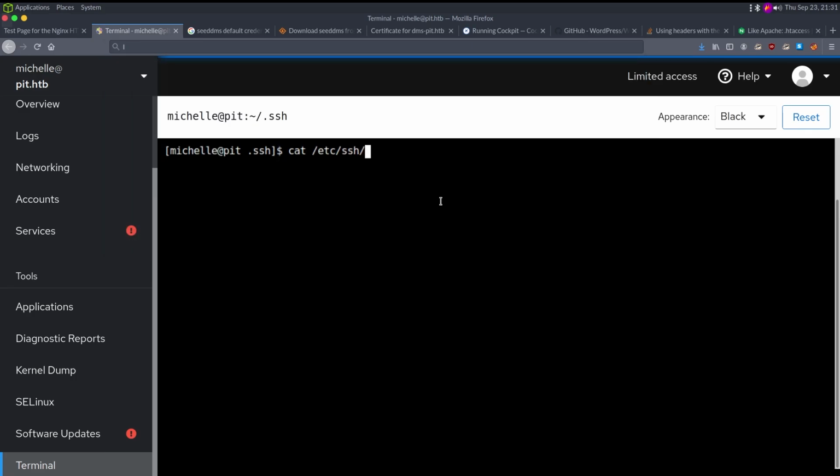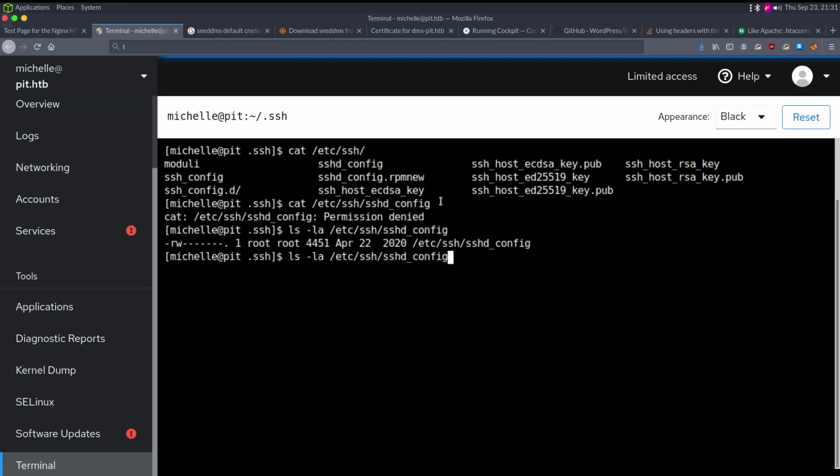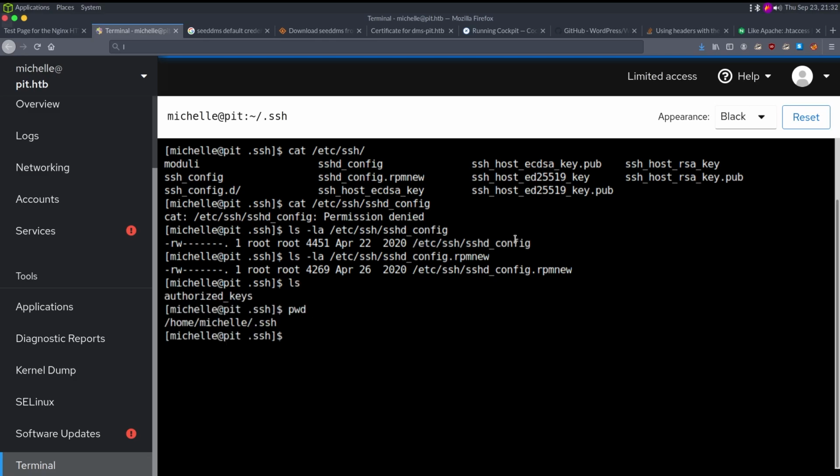Cat /etc/ssh/sshd_config. Can't access it. Let's see, ls -la on /etc/ssh/sshd_config. And we can say .rpmnew. So this is slightly different than what is there. So maybe this user just doesn't have SSH access, or I've screwed something up hilariously that I'm going to hate myself when I read comments. But we can do everything here from this prompt.